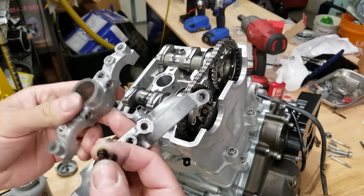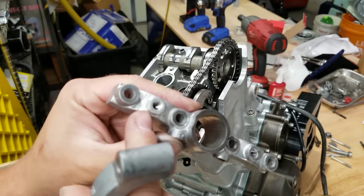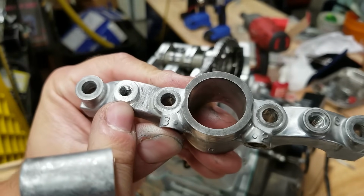All right, now we're going to put our camshaft caps in place. This one was actually messed up. It was this one right here. You can see this one, if it'll clear up. This is the one that I fixed.